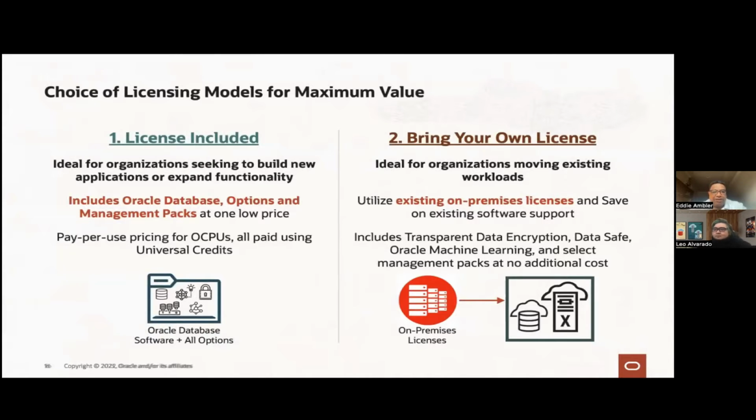On the left, you see license included, which is ideal for organizations that are seeking to build new applications or expand functionality. It includes the Oracle database, options, management packs, all at one low price. It's pay-per-use pricing for the OCPUs, and it can all be paid for using universal credits. Therefore, no longer do you have to worry about how many units of each individual database option you need. You can simply create an OpEx budget, buy your universal credits, and apply them across any of the cloud technology items that you need to run your business.